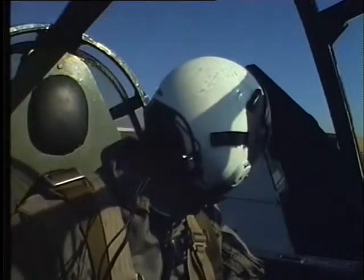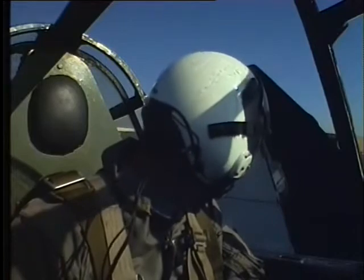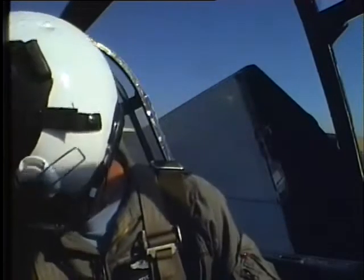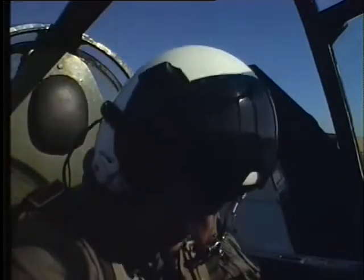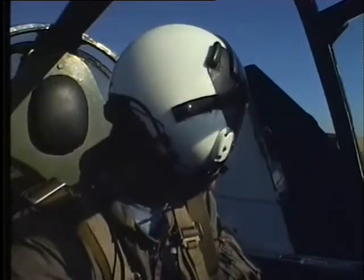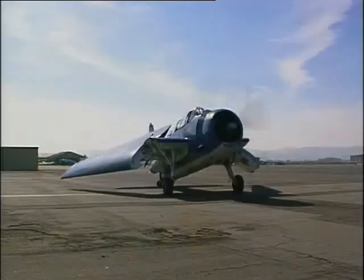Okay, we're going to swing the wings out now, and because of the design of the wings, make sure nobody is standing on the fuselage, because the wings come real close to the fuselage. So here we go with the wing spread. We're selecting spread. You can see here they come.